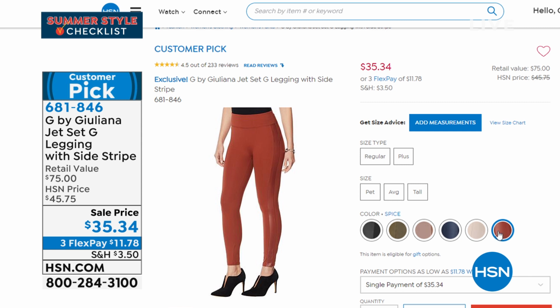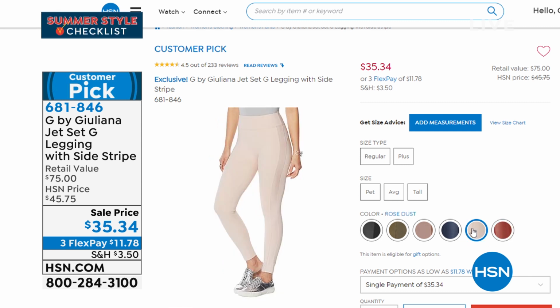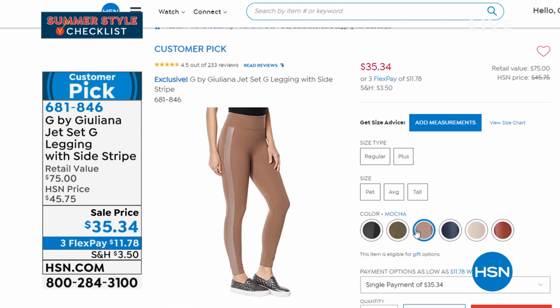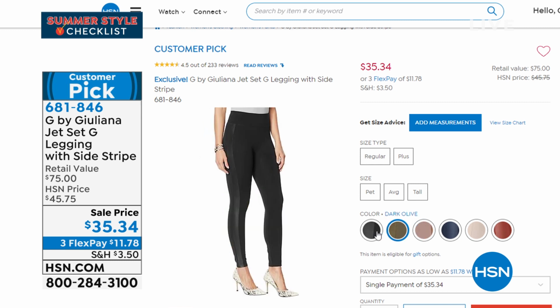Here are your colors. There's your spice. There's rose dust, there's your navy choice, mocha, dark olive, and black are your choices. And those are gonna look fabulous. Back to all of our great values.